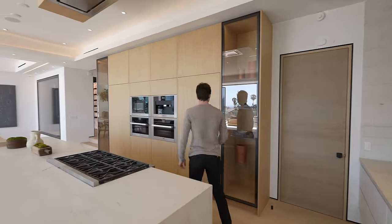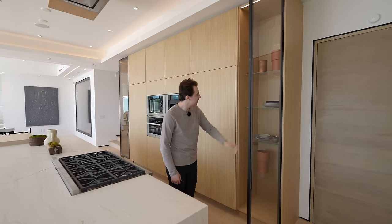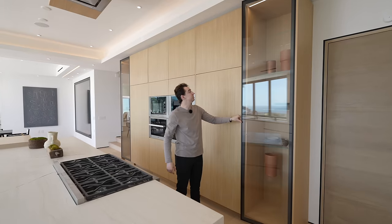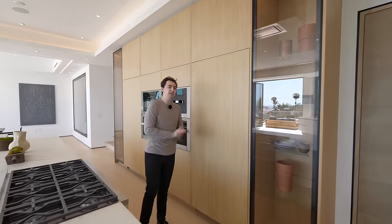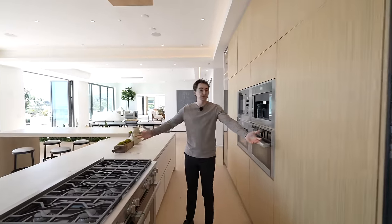Let's continue our tour. You can see here, you've got your beautiful push-to-open cabinets, which reveal some glass-paneled shelving, and take a look at the size of these doors. That is quite remarkable. You've got the LED lights illuminating that section. What else do we have in this kitchen, you might ask? Well, let's talk about it.